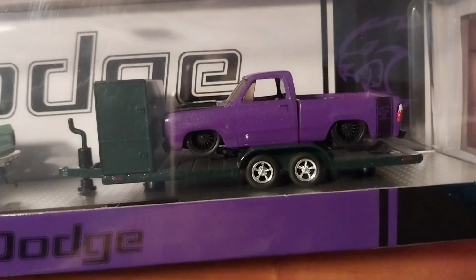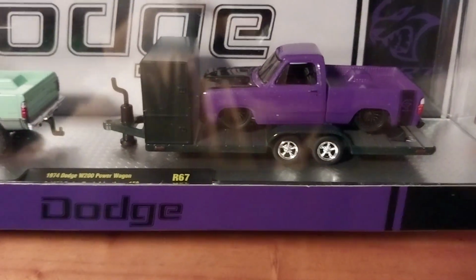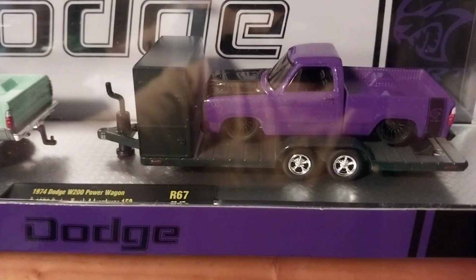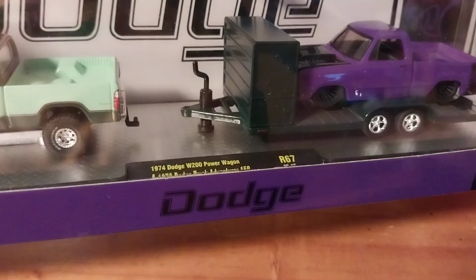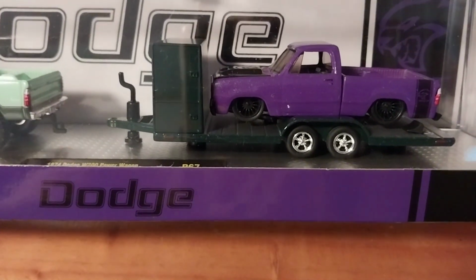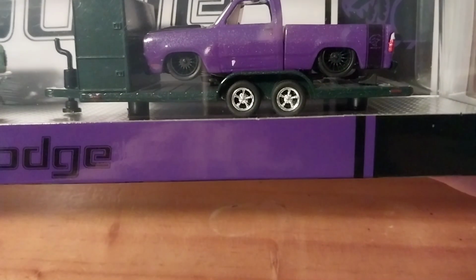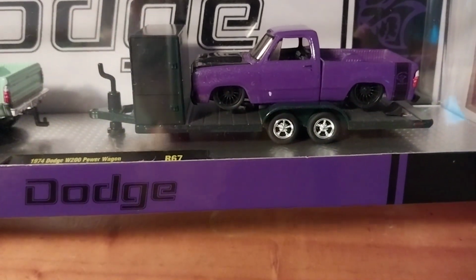So here is your show vehicle. Pretty cool setup. I like that they have this front box that you could use as storage for different wheels and tires, tools, luggage, whatever it may be. It kind of fills that big void on the front of these trailers of M2s, because M2's trailers sometimes look a little bit oversized to me.